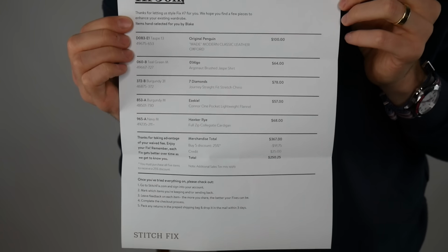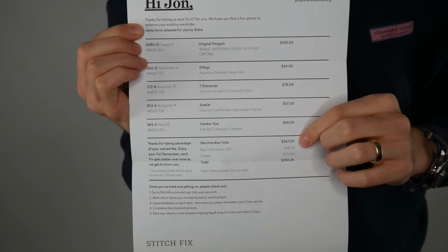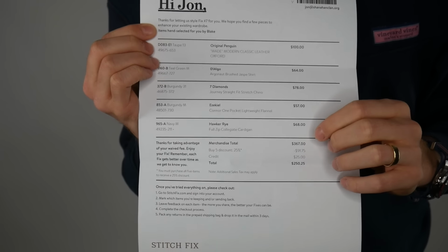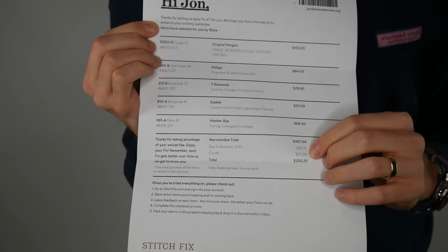All right, so these would track with what I'd expect out of my box. So you pay for each of the items you keep. Whatever you don't want, you just send it right back. So if I were to keep all of the items in the box, there is a 25% discount.